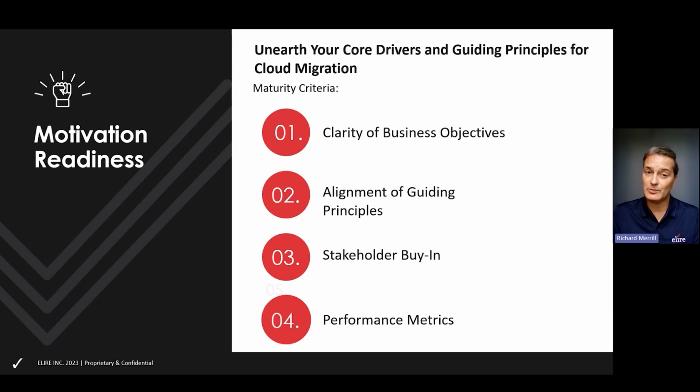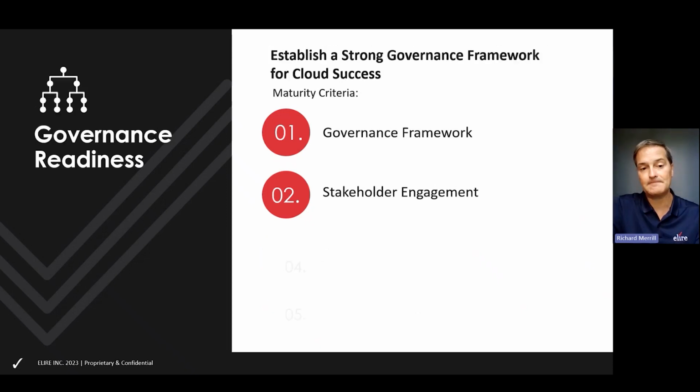And that also includes performance metrics, which is sort of giving you the capability to measure your success along the way. If you're trying to achieve cost savings, if you're trying to achieve operational improvements, how are you going to measure that? And do you have those capabilities in place?